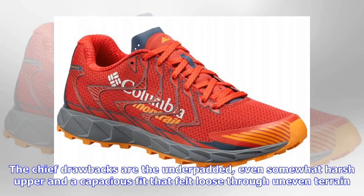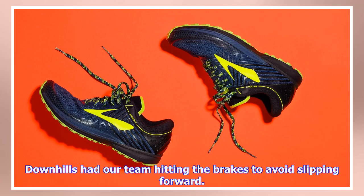The chief drawbacks are the underpadded, even somewhat harsh upper, and a capacious fit that felt loose through uneven terrain. Downhills had our team hitting the brakes to avoid slipping forward.